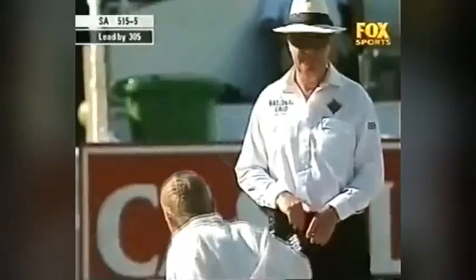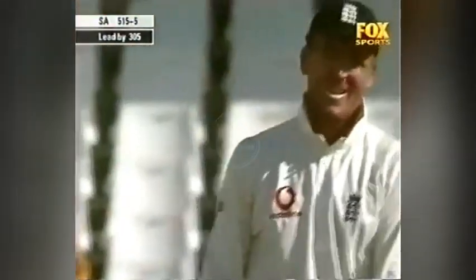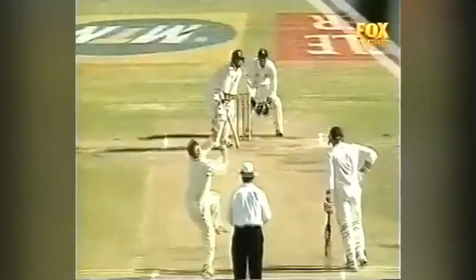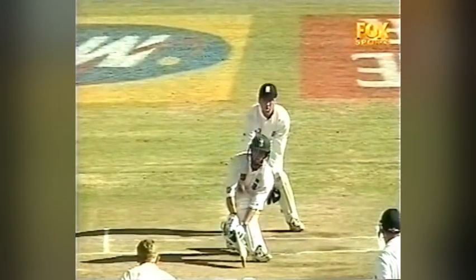That's a bit straighter. "Please," says Alex Stewart. I think he's saying to Dave Carey, we've seen enough of this guy, give him out. He's been here a very long time. Michael Atherton's not enjoying this chase, and he's not going to win it.